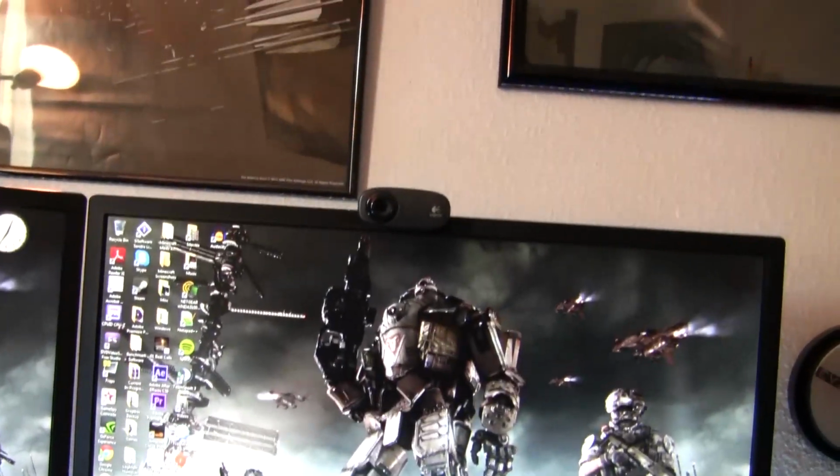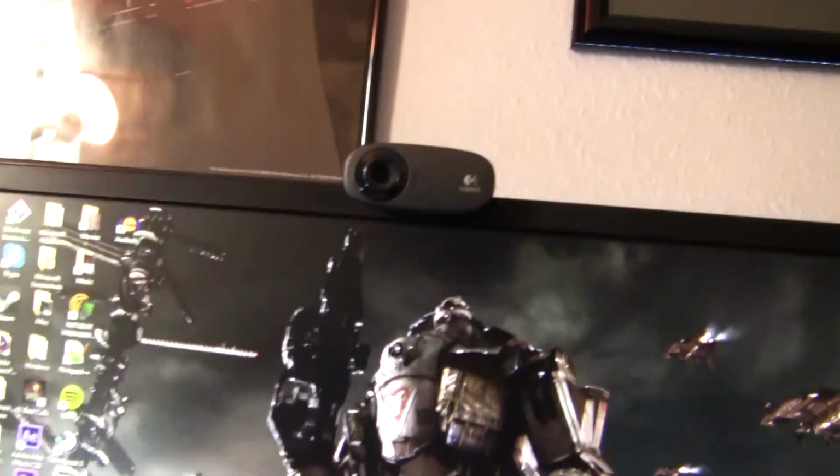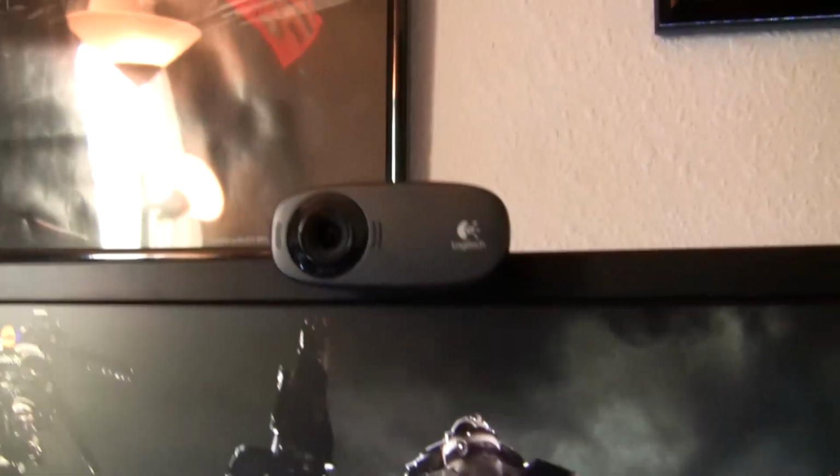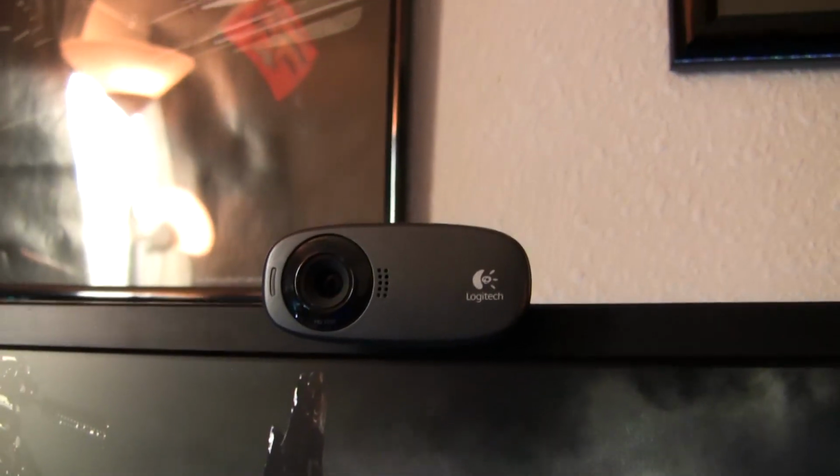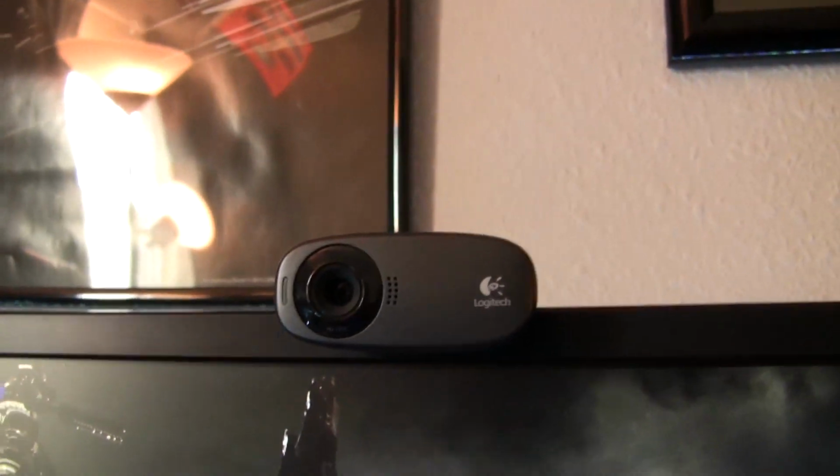On top, we have a Logitech C310 webcam. It records and streams in 720p. Probably going to upgrade to a 1080p one with autofocus or something like that. So if I start to stream with video, then it might be a little better quality.